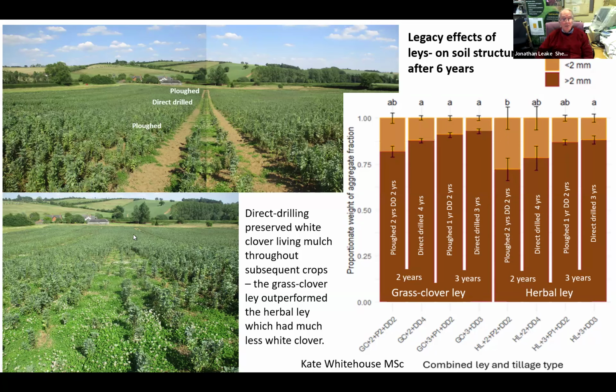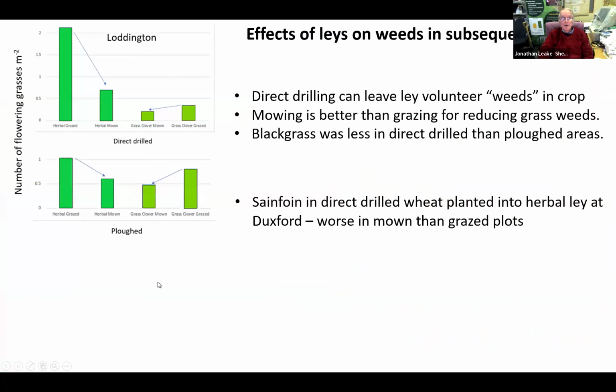And I think one of the other things just to point out is that with the bean crop that was put in last year, where the bean crop failed, where we had direct drilling, there was carryover of clover that had continued from the original Leys, and particularly in the grass clover Ley, this formed a complete carpet and maintained soil fertility and fertility building.